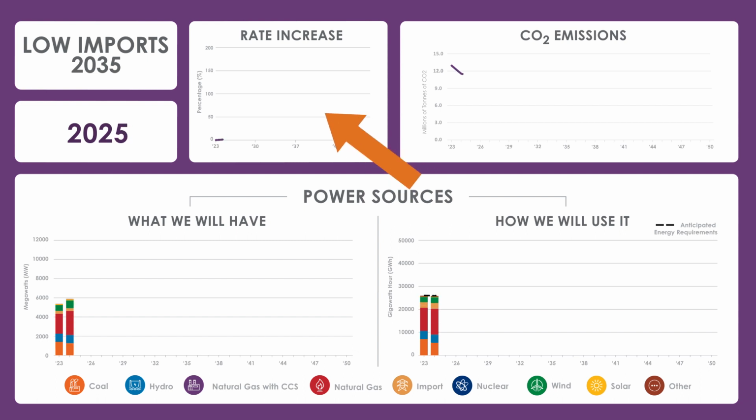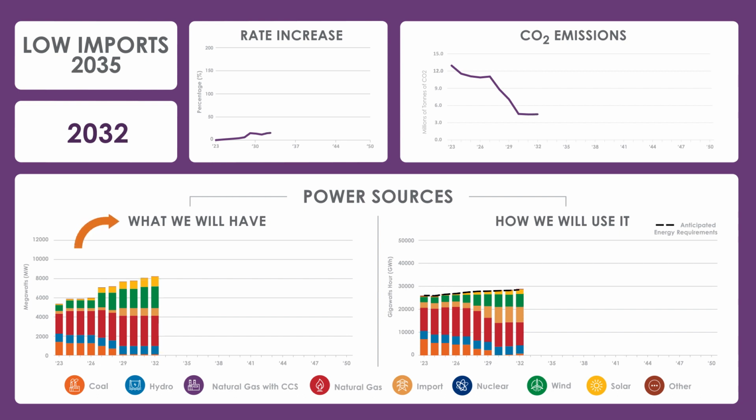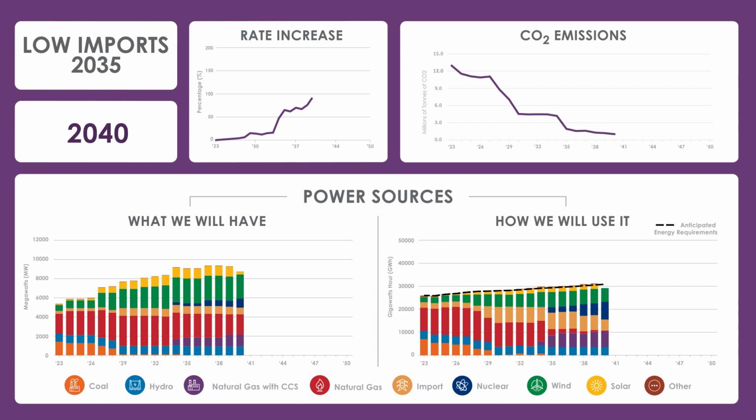The first is the rate increase graph, which shows how power rates would rise compared to rates in 2023. Next is CO2 emissions, which illustrates the emissions generated in this scenario. In the bottom left is the What We Will Have graph, which represents the maximum electric capacity under perfect conditions. And on the bottom right, you'll find the How We Will Use It graph, which shows the expected energy production.